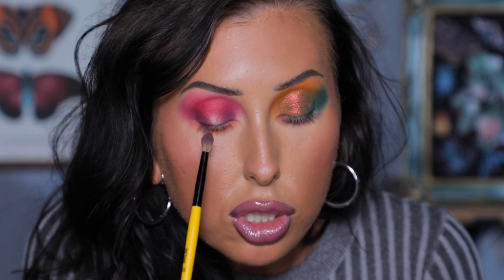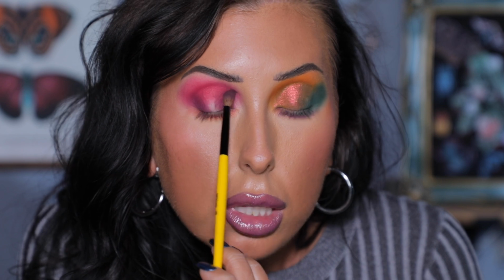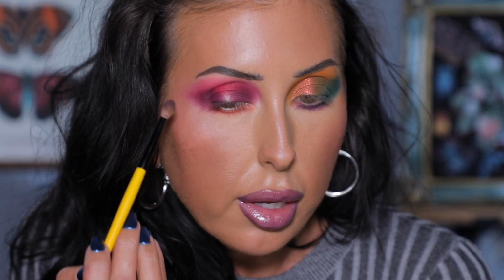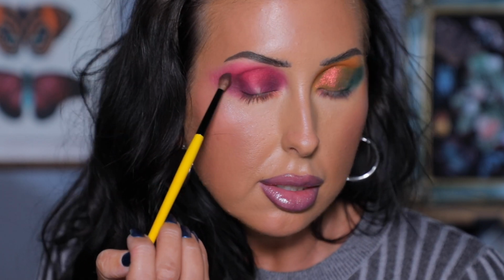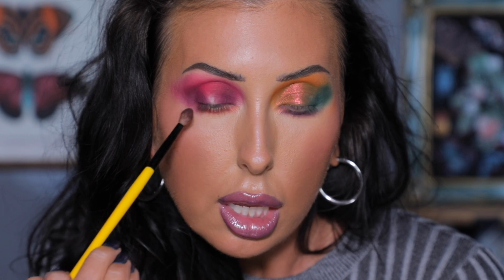I just started with a little bit of shadow because I want to show you my placement. I'm going to add a little bit more for some extra depth right there, and same right here. I'm just going to get a little more on my brush and then take my time blending. I'm pulling this out a bit because I really want this look to be blown out, so I'm going to blend maybe a little further out than normal. I'm just feeling it today. But if you want to be inspired by this color combo I'm doing, you definitely don't have to pull the shadow out as far or go up as high.